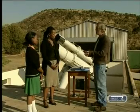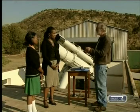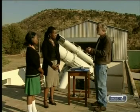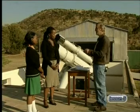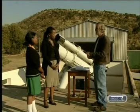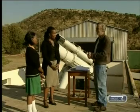But because we have 2 eyes, we can see depth, because our brain merges the 2 images. And from that small distance between your eyes, you can actually measure the distance to things. So you see things in 3 dimensions. If you're using a pair of binoculars, that happens as well.